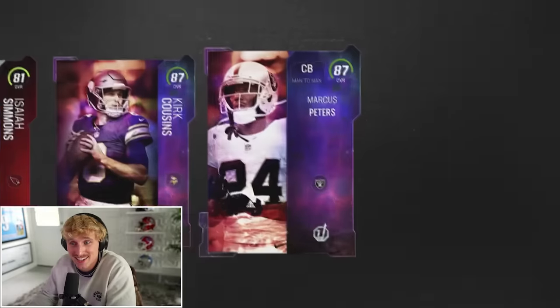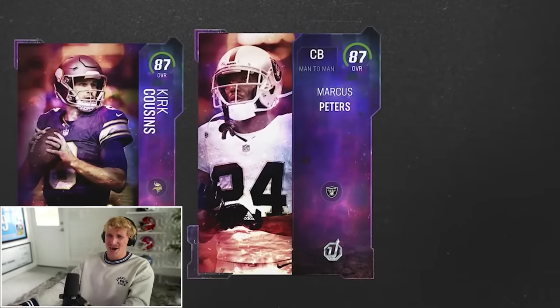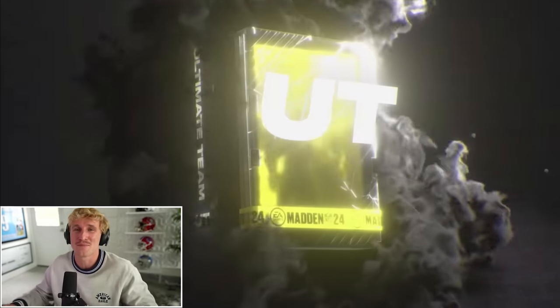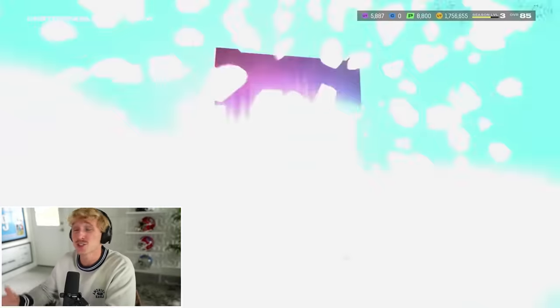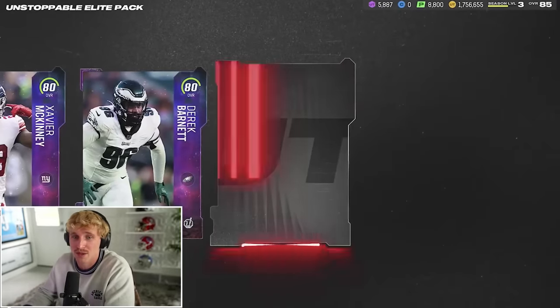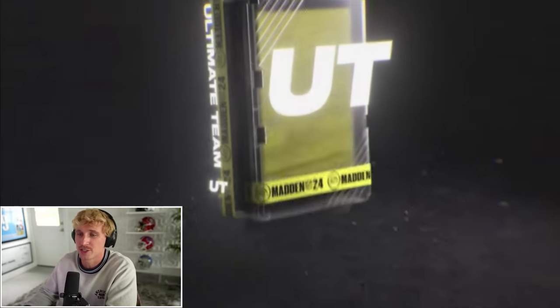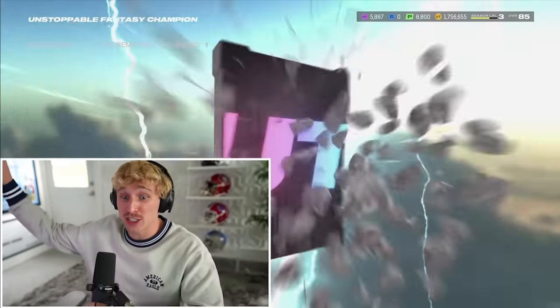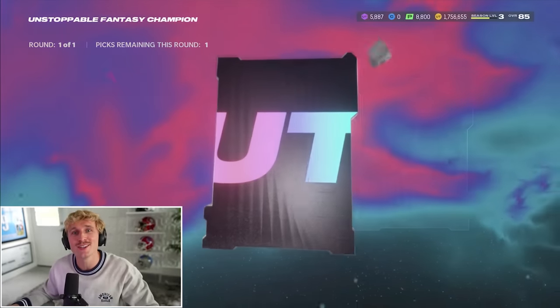And we get 87 Kirk. Ooh, damn, what a heater. 87 Kirk, 87 Marcus Peters. That's a beautiful back-to-back right there. I also assume there's sets to get the 90s. So if I accumulate enough of these 87s, I think we'll be in business. McKinney, Derek Barnett, Jamel Dean. Yeah, I definitely got to see what sets are available. Oh, shit. This is the topper. Oh, there's no fit.